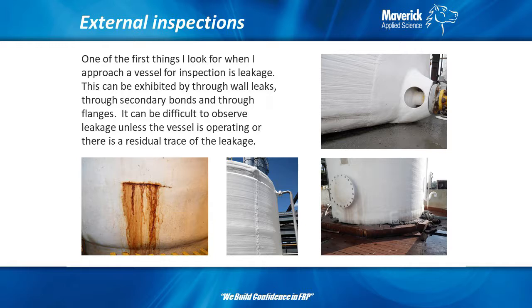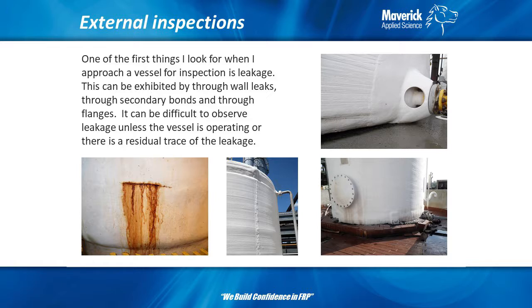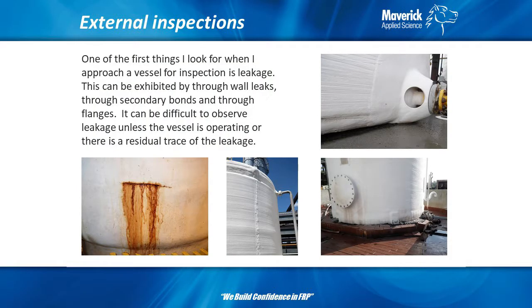First thing I look for, just as probably all of you should, is a leak. A leak is an obvious problem. If you see something coming out of the middle of the wall of your scrubber vessel, odds are it's coming from the inside out. There's probably no reason for somebody to drop a leak on a tank like that. In the middle, that's sodium chlorate leaking out of the lifting lug.